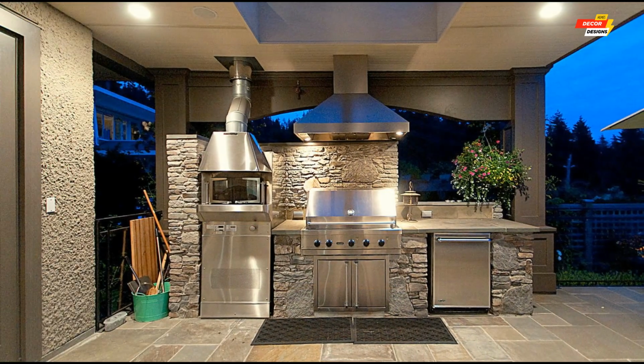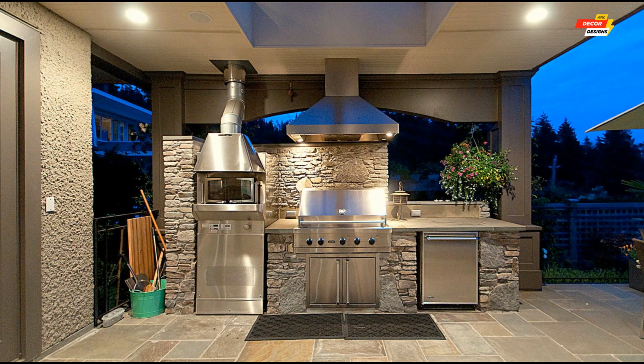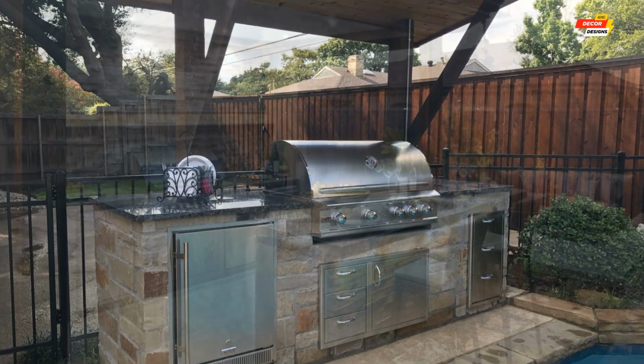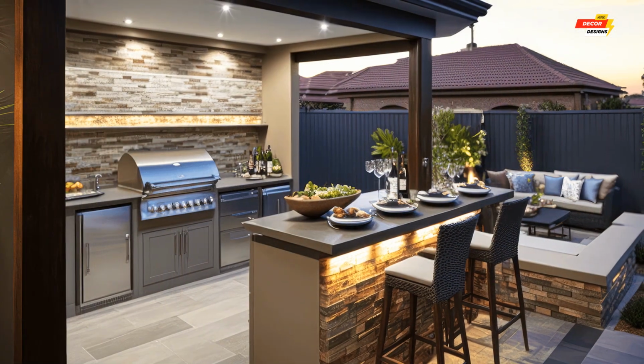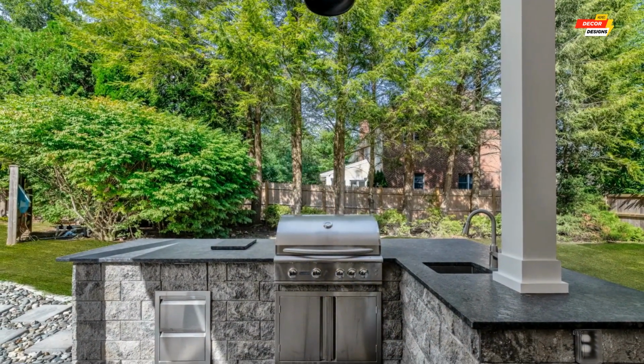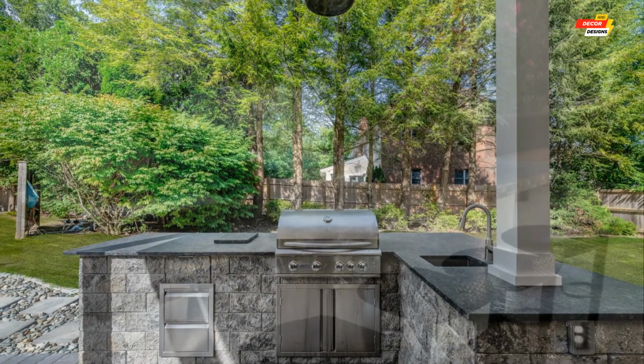A modern outdoor kitchen is a sophisticated outdoor space designed for cooking and entertaining. It typically includes essential appliances like grills, refrigerators, and sinks, often complemented by stylish cabinetry, countertops, and seating areas. There are many compelling reasons to invest in a modern outdoor kitchen.